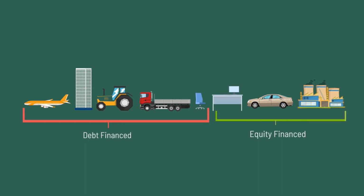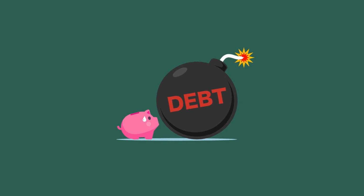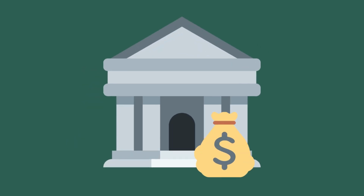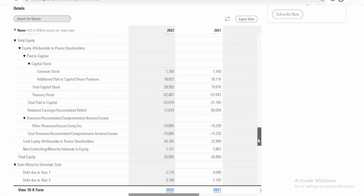If a lot of their assets are debt financed, the company might run the risk of getting to default, because regardless of their performance, they need to pay their obligations. So they could be vulnerable during unexpected events that might affect their results, like COVID, for instance, recessions, or unexpected increases on interest rates. They might also find it hard to raise more debt from creditors, because the higher this ratio is, the more chances of not getting paid creditors have in case the company goes bankrupt. To get it, you divide total liabilities by total assets.